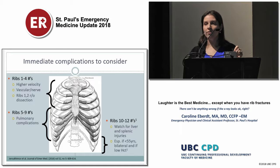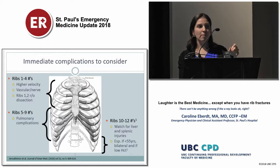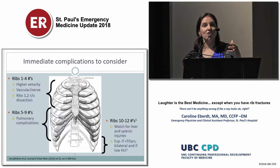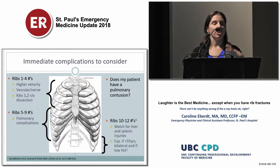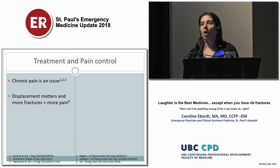Ribs 10, 11, 12, really thinking about the underlying liver and splenic injuries, especially if they're under 55, because the idea is that if the force was big enough to cause a fracture in the under 55 rib, it was a stronger force that may have been transmitted to the organs underneath. And thinking, does my patient have a pulmonary contusion? A bruised lung underneath that could decompensate over the next 48 hours. Counting the respiratory rate, looking at the oxygen saturation. Fortunately, 6 hours after the injury, you often see some signs of pulmonary contusion there.